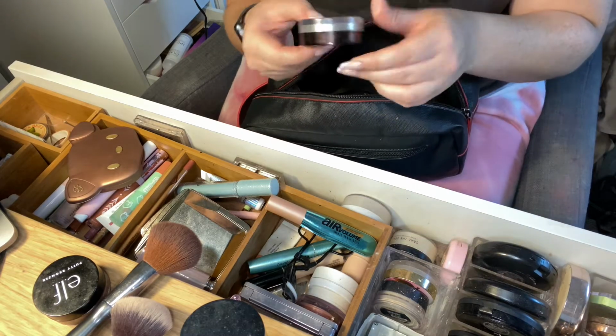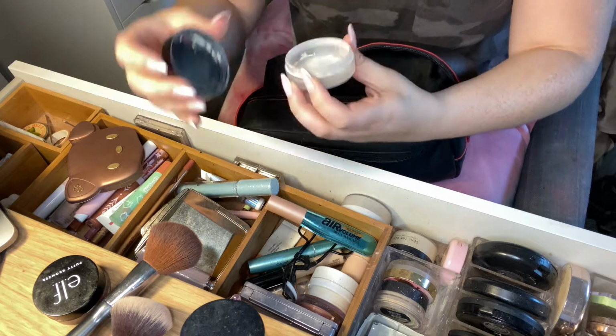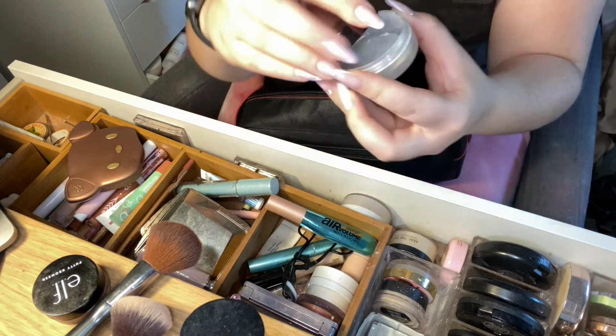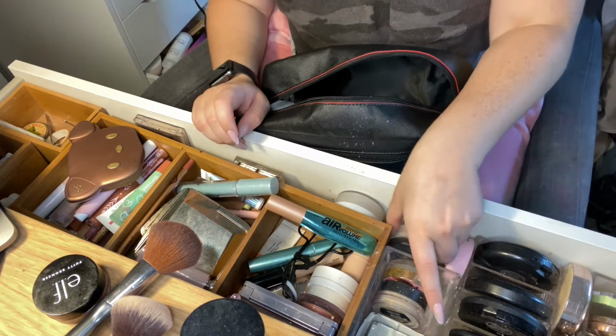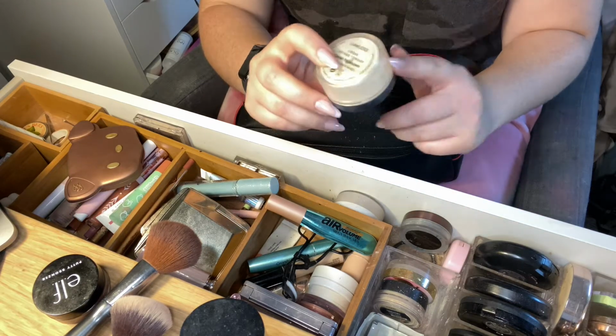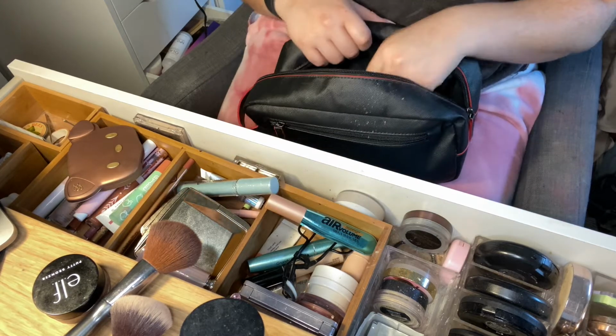Now my issue is that I only have maybe one use left of my Hourglass powder, if anything. There's really nothing left in here. I probably should just get rid of it. So I don't really have a good powder. I think I'm just going to bring my Lawless Seal the Deal, which is a good one. It's just not my favorite, but it's fine. I'll just throw that in.